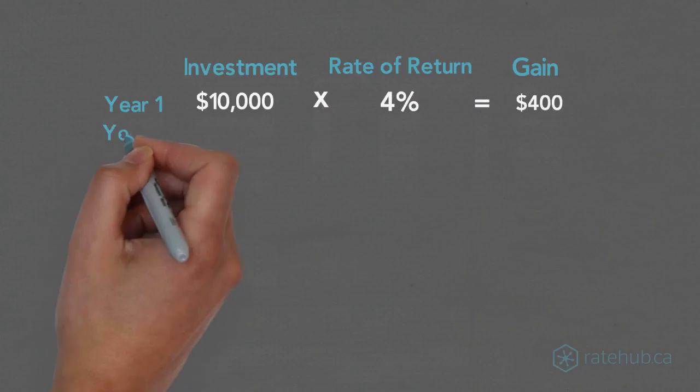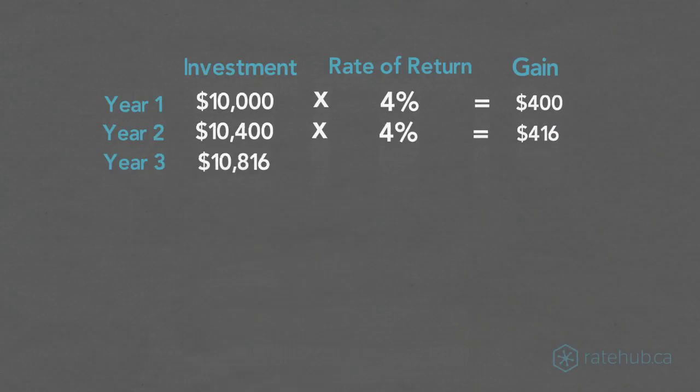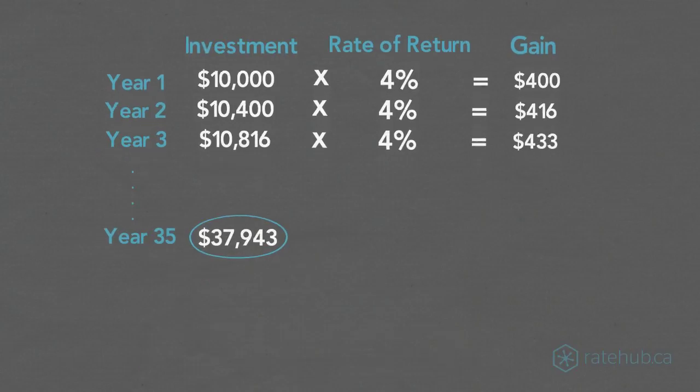If we assume a rate of return of 4% compounded annually, your $10,000 investment will grow tax-free to $37,943 over the next 35 years. Now, let's look at scenario 3.